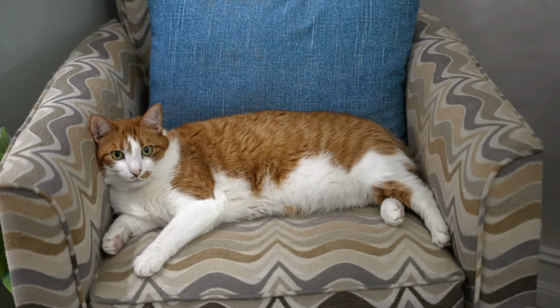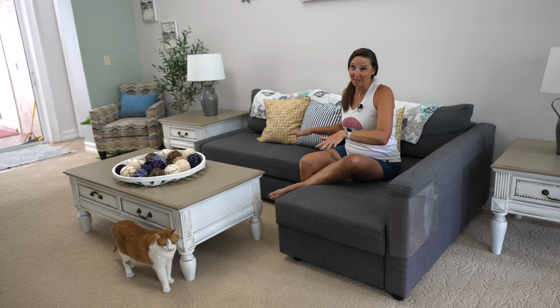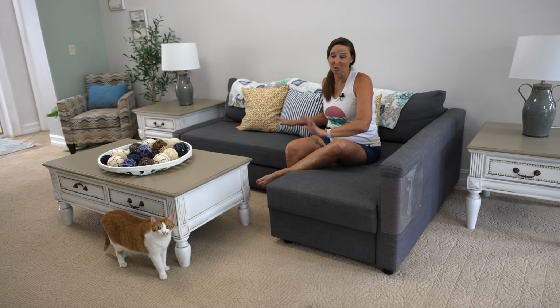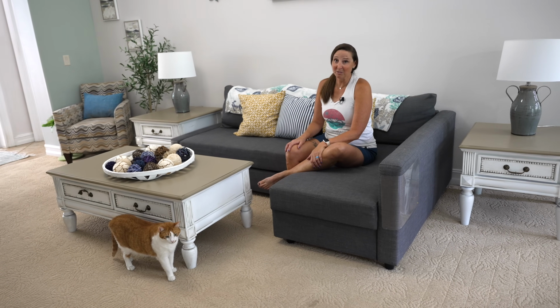And so this piece down here pulls out, it turns this whole area into a queen size bed. If you have a space that you want to rent out as a vacation rental, which is what we have been doing, is using this then as a vacation rental and having guests come stay when we're on the road. So this gives us another queen bed. So we have another space for sleeping for 2 more people, with this couch being the convertible type couch.